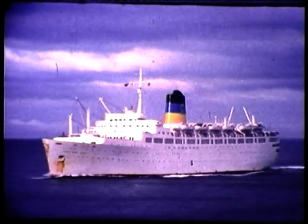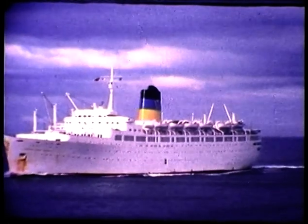Once the Empress of Britain, the Queen Anna Maria has since been called Carnival, Fiesta Marina, the Olympic, and she's now the Topaz, the peace boat.